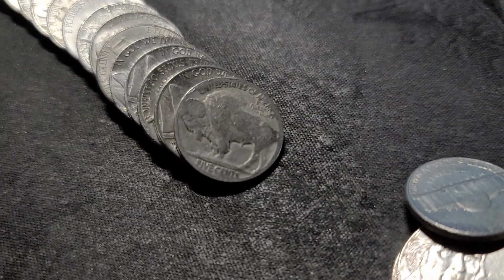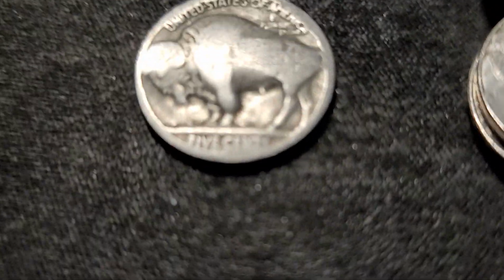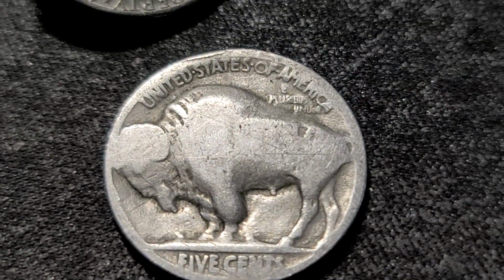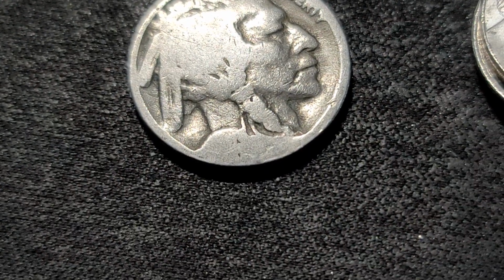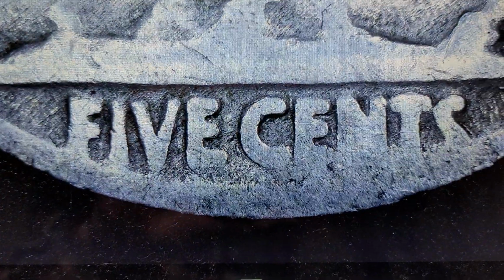Check it out. Roll 58. And we've got another buffalo. I don't think that has a mint mark, but we will put under the scope just to double check. And let's see if we actually have a date. Nope, no date. Alright, let's put under the scope and see if we have a mint mark here. I don't see anything.